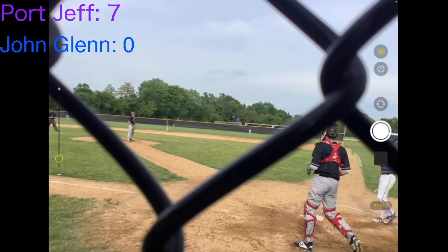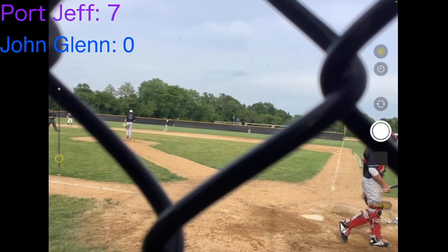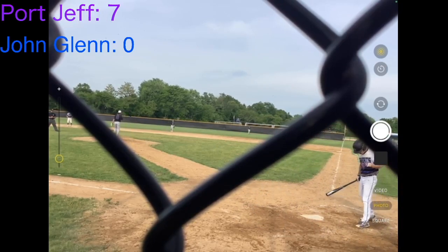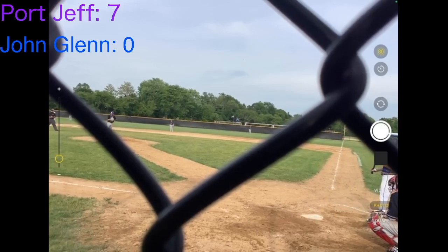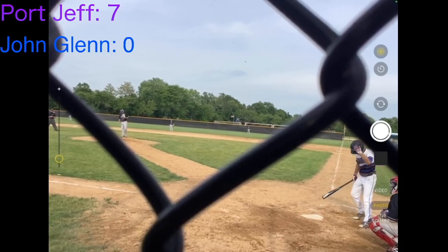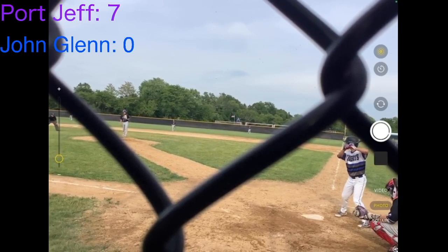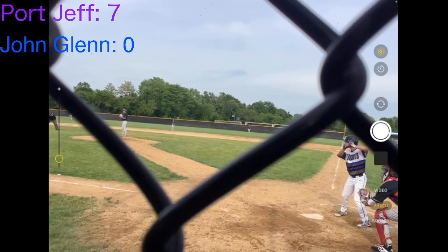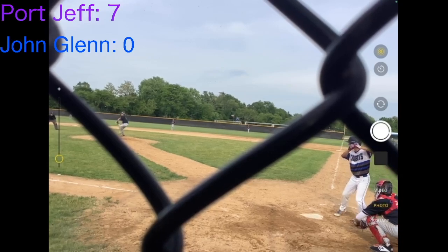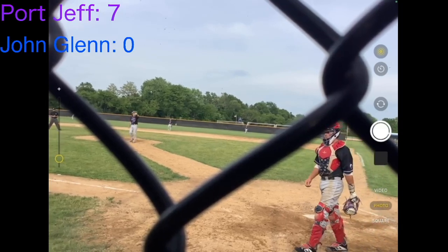This next pitch high. Tried to elevate a fastball to get him to reach, but it's a 3-2 count now. Execution is everything. Obviously, you can afford to walk him here. Obviously, you'd rather him not to. This next pitch, huge. It's going to be fouled off again. Schiebel doing a really good job, like I said.